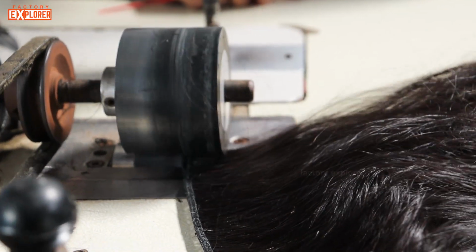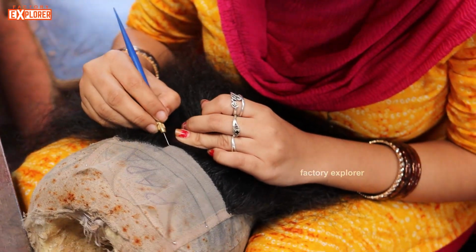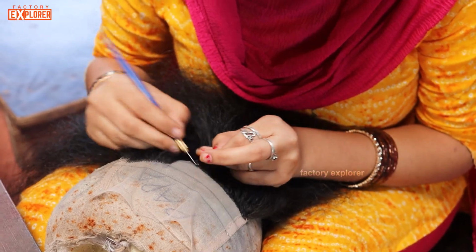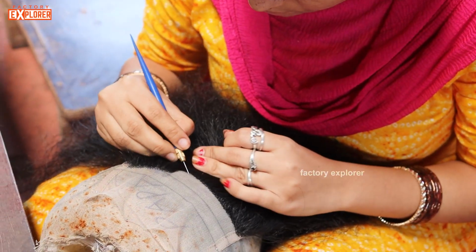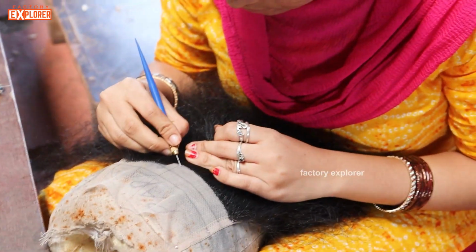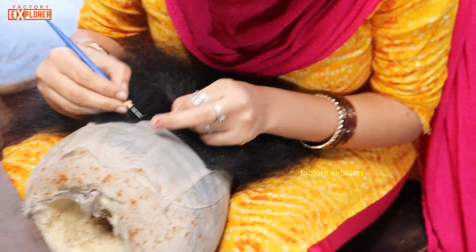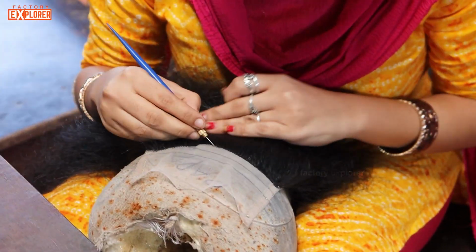So she's making a 5x5 closure in transparent lace. We have got great reviews for our frontals and closures, and we get a lot of orders for closures and frontals from African countries, the US and the UK.